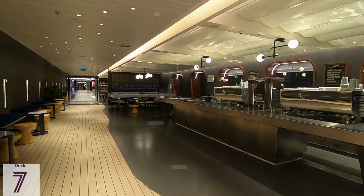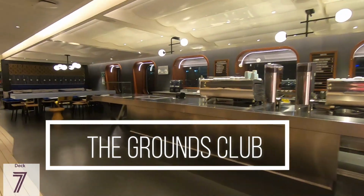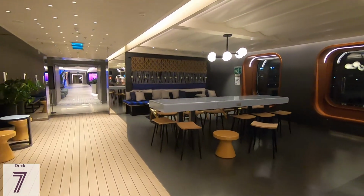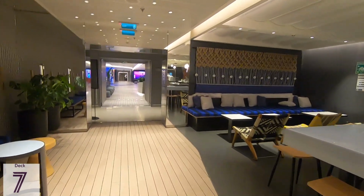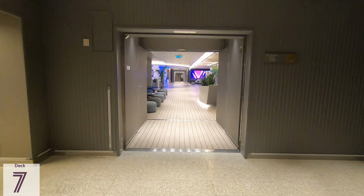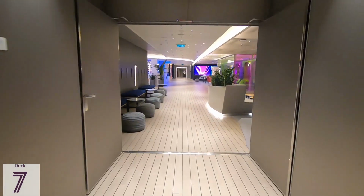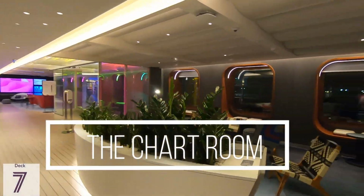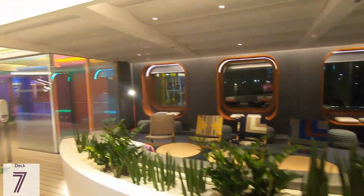So coming out of the social club, we head into the grounds club, which is basically your favourite coffee shop, but with an extra shot of ocean views. So this would be a great place just to grab a coffee as you're walking through. And now we're heading back into the main atrium area, or the roundabout.